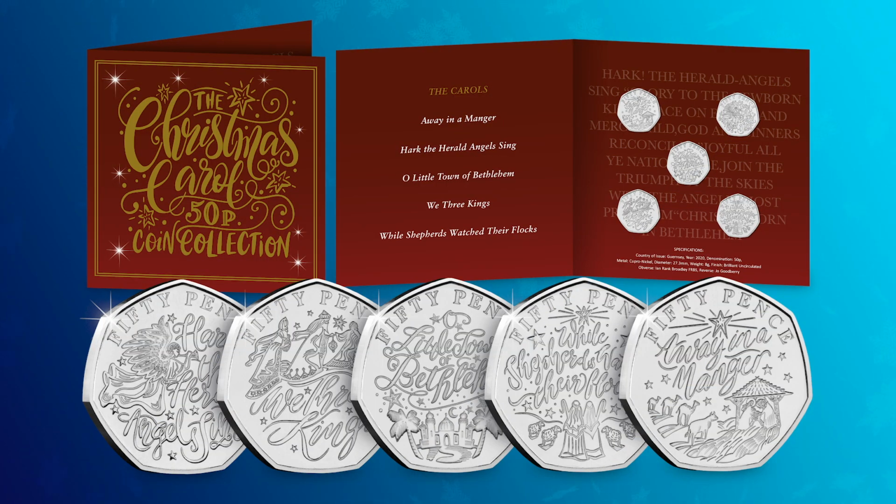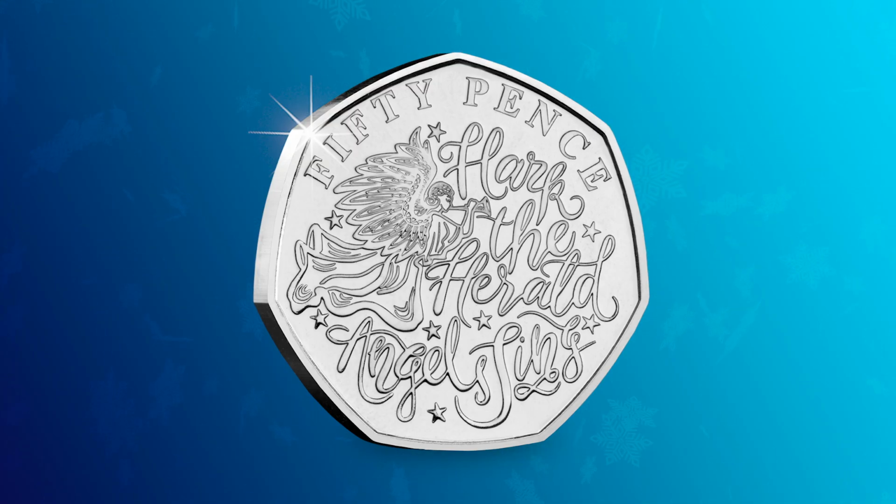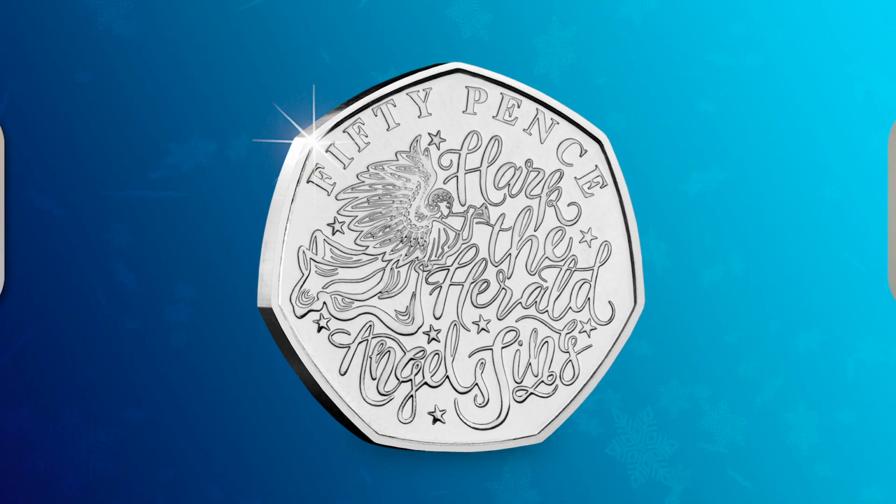And what's more, you can actually buy these 50p's in a festive set, can't you? Exactly, you can. So you can get all 5 50p coins in a special festive presentation, which I think is a really great way to own the coins. If you want to get your hands on the coins individually, you can only actually secure the Hark the Herald 50p, and that one comes in a custom Christmas card as well, which has been left blank inside for you to add a personalised message. So I think that's really special. And I think Hark the Herald Angels Sing has got to be my favourite Christmas carol.